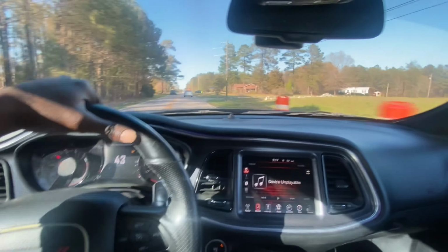Y'all definitely got motion today. I wanted to be the first catless RT out here in my city, you feel me? The first one, but hey, I can't get it done without some catback exhaust or something like that. Some work done, so hey, that's okay. We're gonna have to put our money where our mouth is and go ahead and get it right.